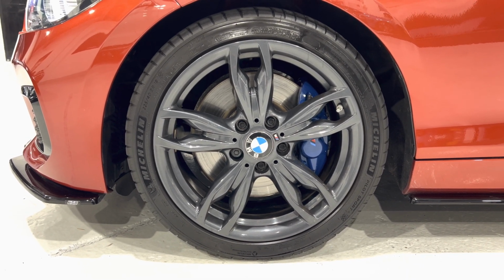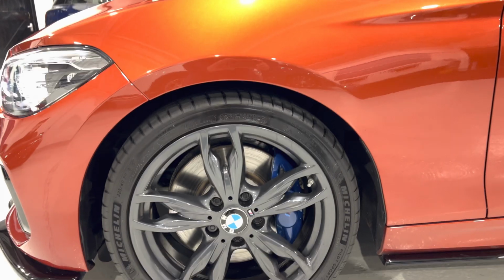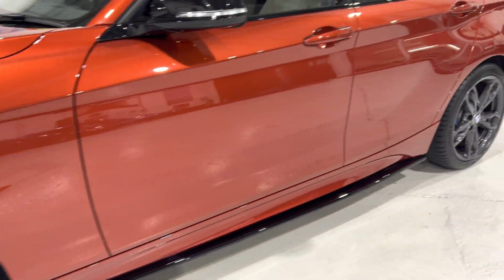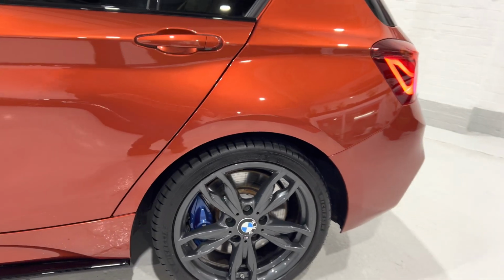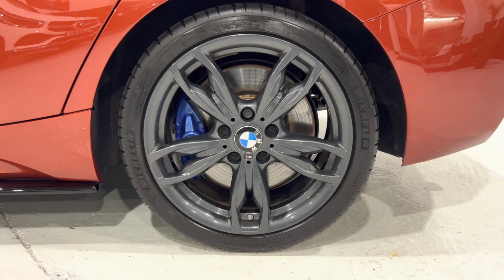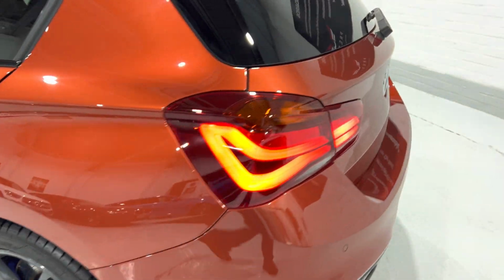And as I say, Michelin Pilot Sport 4s. I'm just going to put my hands on that. Yep, there's loads of tread on those tyres. The rear one, and they'll come round.